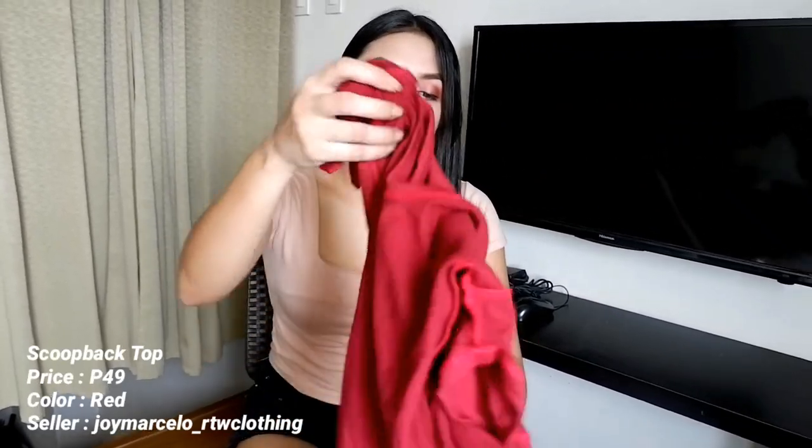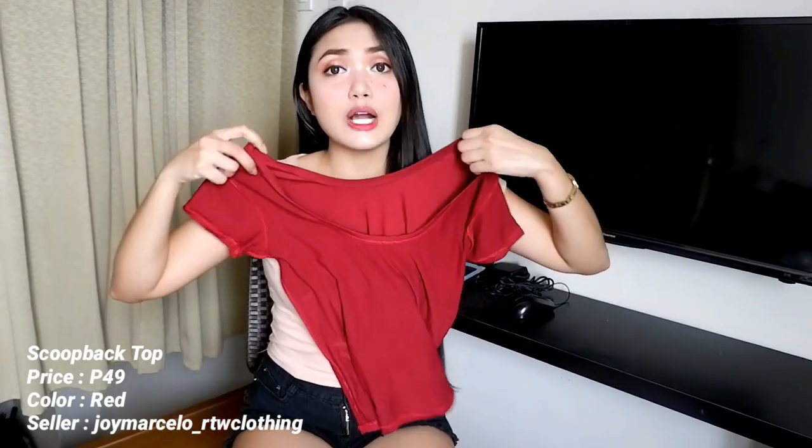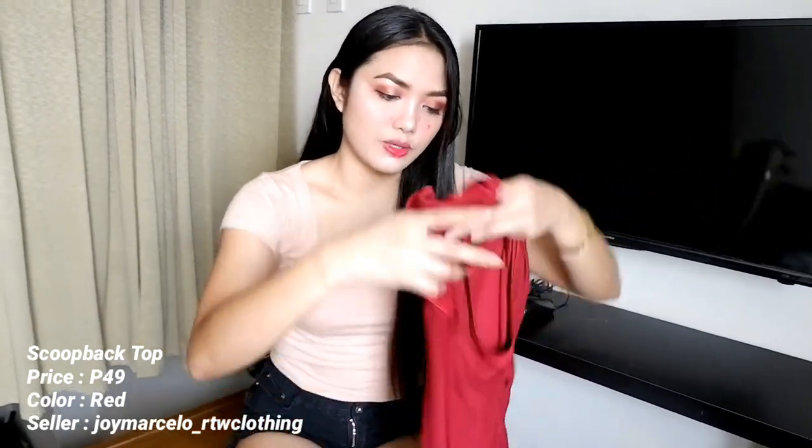Dalawang klase ng shirts yung binili ko. Ito nga, yung pinakaunang pinakita ko sa inyo. And the second one is itong mga round neck na shirts. So, dahil ito na yung hawak ko, let us show this to you guys. Okay, so binaligtad ko lang siya kasi kakatapos ko lang mag-try on.